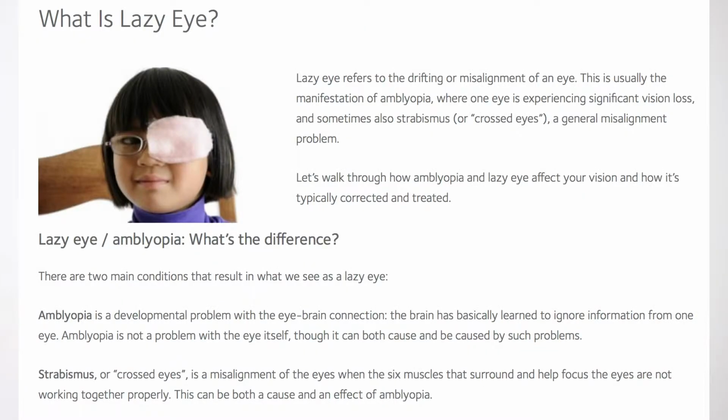Now, if you guys don't know what lazy eye is, here's a quick definition to catch you guys up on what it is. So what is lazy eye? Lazy eye refers to the drifting or misalignment of an eye. This is usually the manifestation of amblyopia, where one eye is experiencing significant vision loss, and sometimes also called strabismus or cross-eyed, a general misalignment problem.